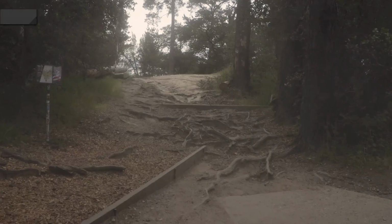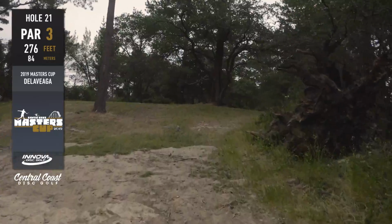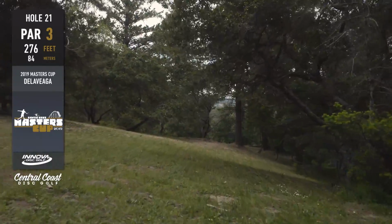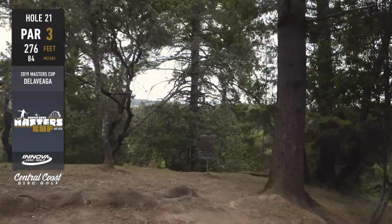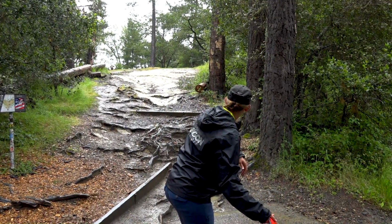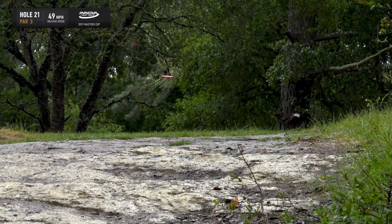Hole 21. Now hole 21, 276 feet, but it's a dogleg. So it's really difficult. You have to hit the gap on an anhyzer that's high and floaty, but there's branches in the line. So you kind of have to challenge those branches if you want that birdie. But deep behind the basket is a cliff that you do not want to mess with.